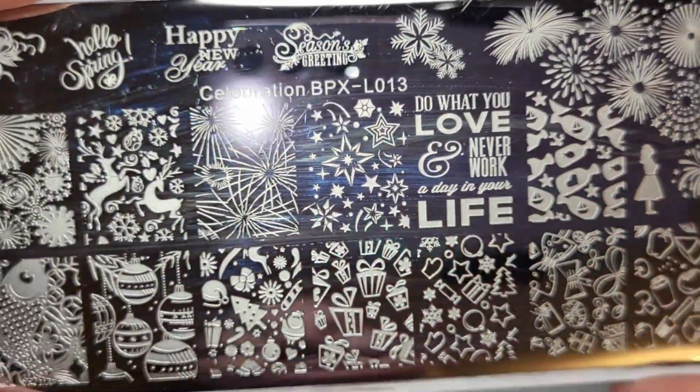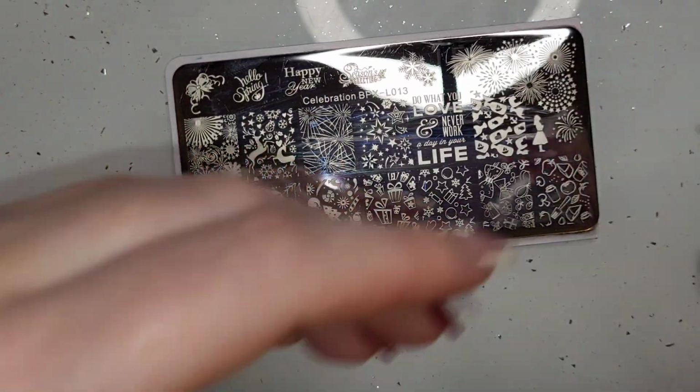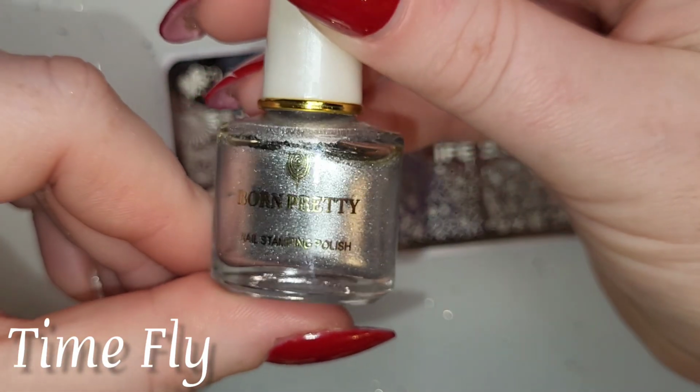So I've got this Born Pretty stamping plate, and it's like a New Year celebration-ish one.